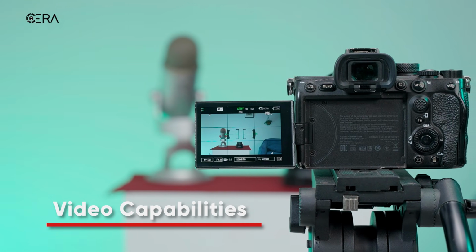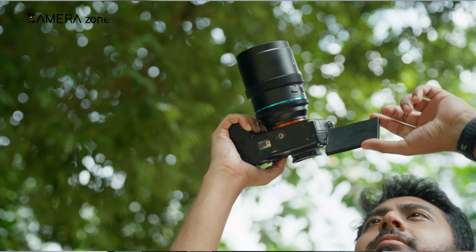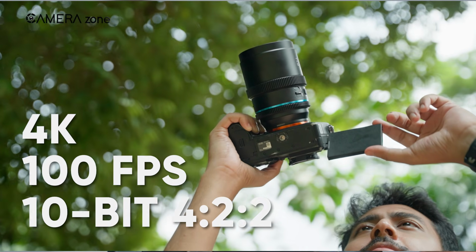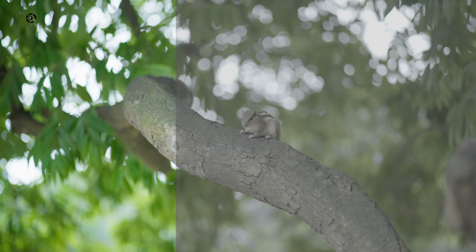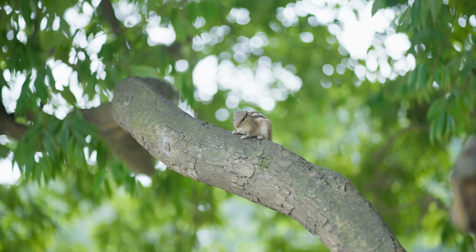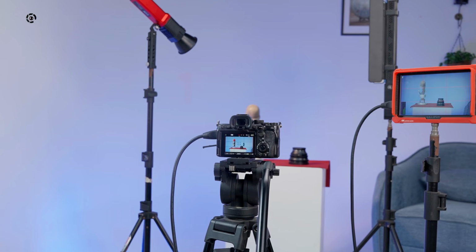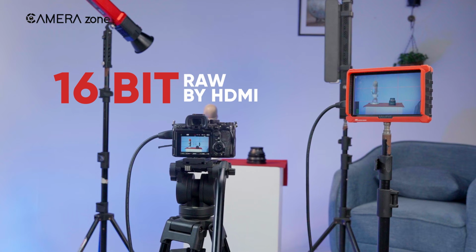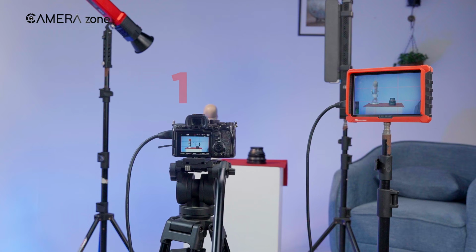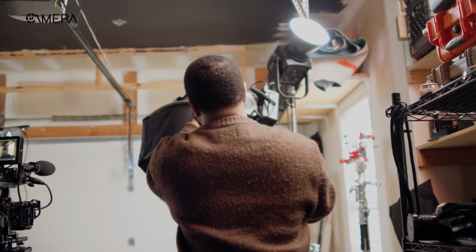Now, the video capabilities are where the A7S III flexes its muscles. It records 4K at up to 100 frames per second in 10-bit 422 internally, which means you get buttery smooth slow motion and color grading flexibility that holds up even in professional workflows. The ability to output 16-bit RAW via HDMI to an external recorder is a nod to high-end filmmakers, though most of us won't need that unless we're working on big-budget projects.